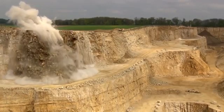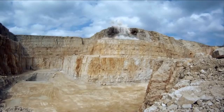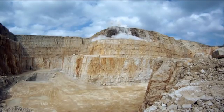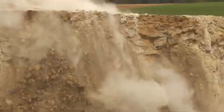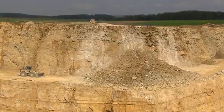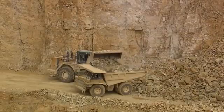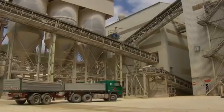Local construction firms have their eyes set on the Jura limestone. It forms the foundation of the Swabian Alb. And several million tons of it are disappearing each year. Large trucks transport the stone to a nearby gravel plant.